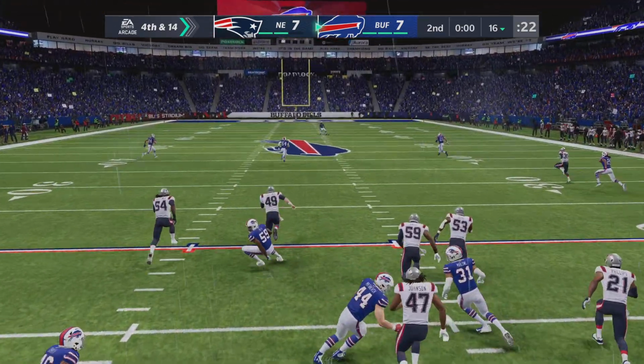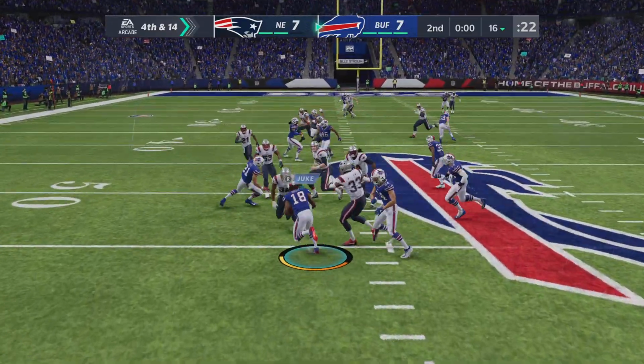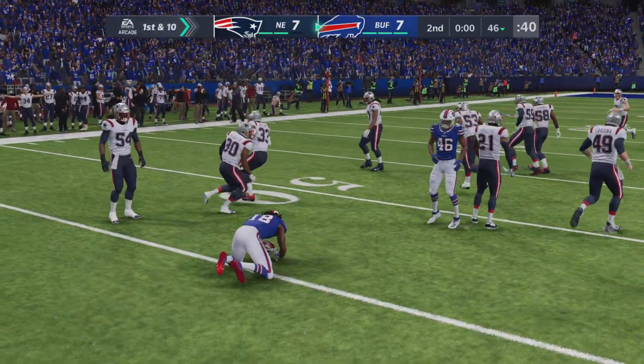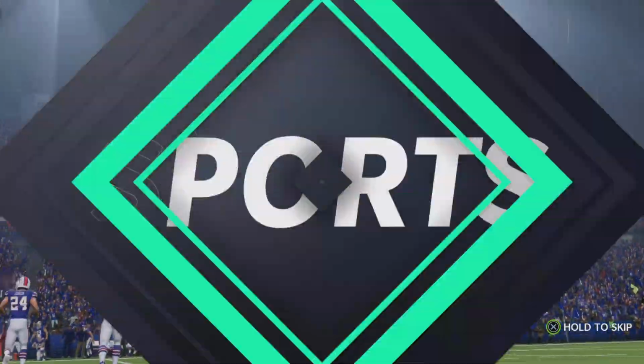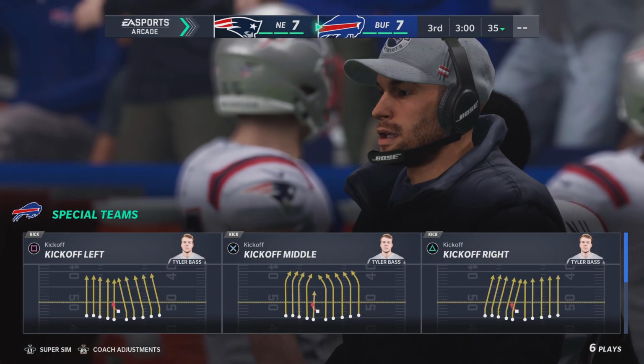And the punter Bailey on now as he sends this one away. Here now Roberts. So a touchdown. And now due to apparent time constraints, we fast forward to the beginning of the second half.